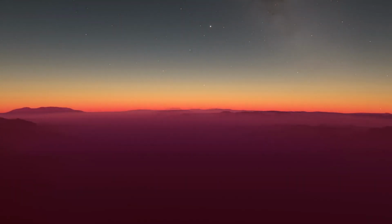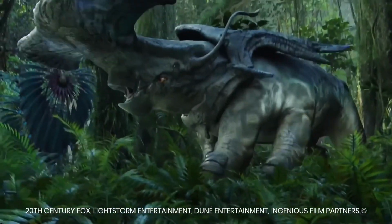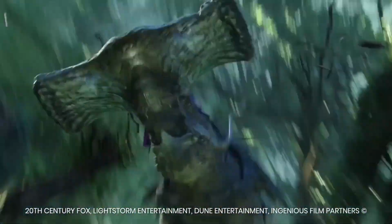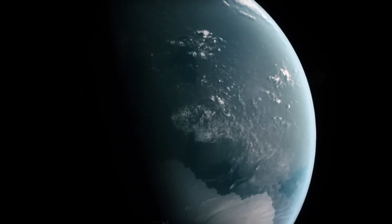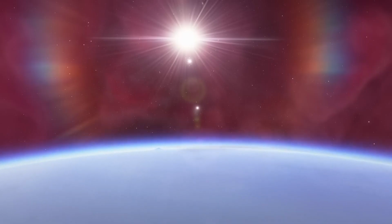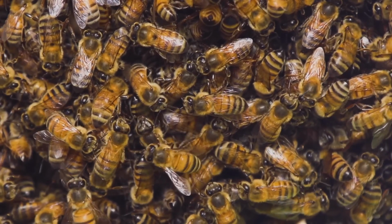If TOI 700E and TOI 700D have an atmosphere, they would be much warmer than Earth's average temperature, a potential game changer in terms of habitability. Scientists suspect that there could be more planets located beyond TOI 700D, and if one day we were to discover life forms on any of these worlds, we likely hope that they resemble those found here on Earth. But is it theoretically possible that similar life forms could exist on other planets?